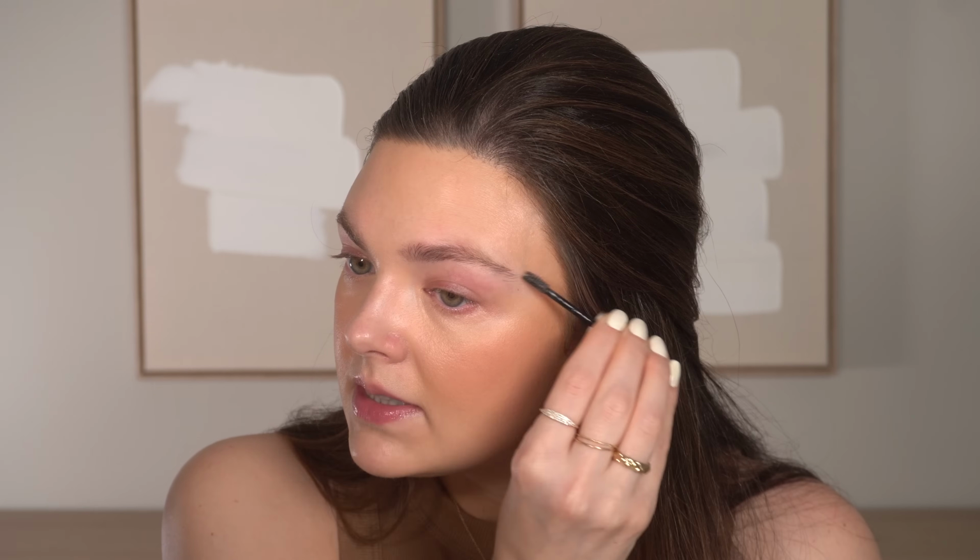Did you see Rare Beauty is about to release a powder soon? I'm so excited for that. I'm not sure when it's coming out, but I just saw it on Instagram yesterday. Excited to try that. It's a pressed powder, I think.